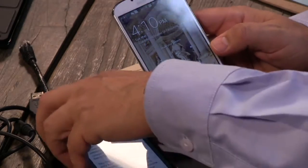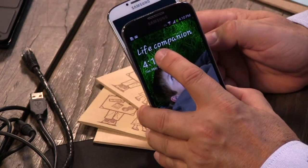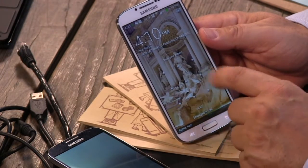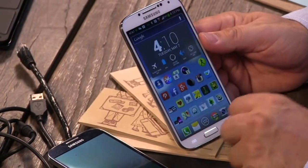By the way, somebody wondered about the cheesy Life Companion that you see when you first turn on the phone. You can absolutely change that to your name, to a clock, to anything you want. And Samsung provides these beautiful travel lock screens from different parts of the world. See, I've changed it to a clock here. That's kind of fun. Yeah. Where is that? That's Rome. Yeah, that's the Trevi Fountain, right?